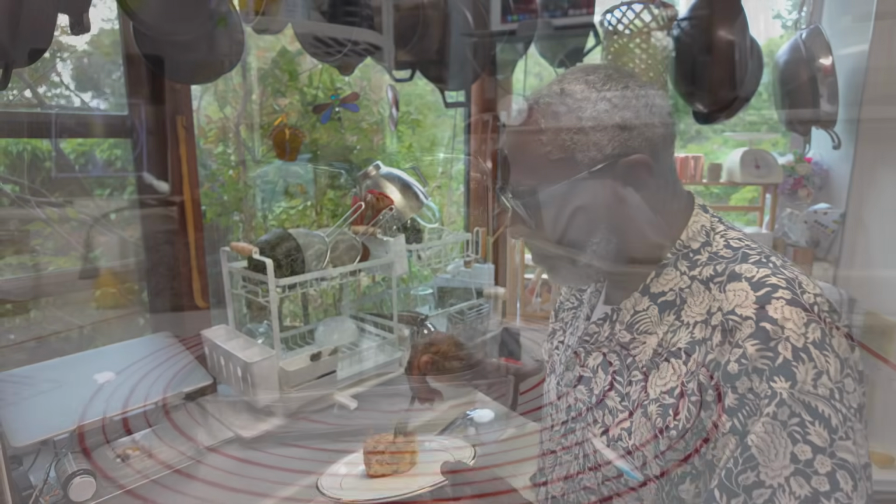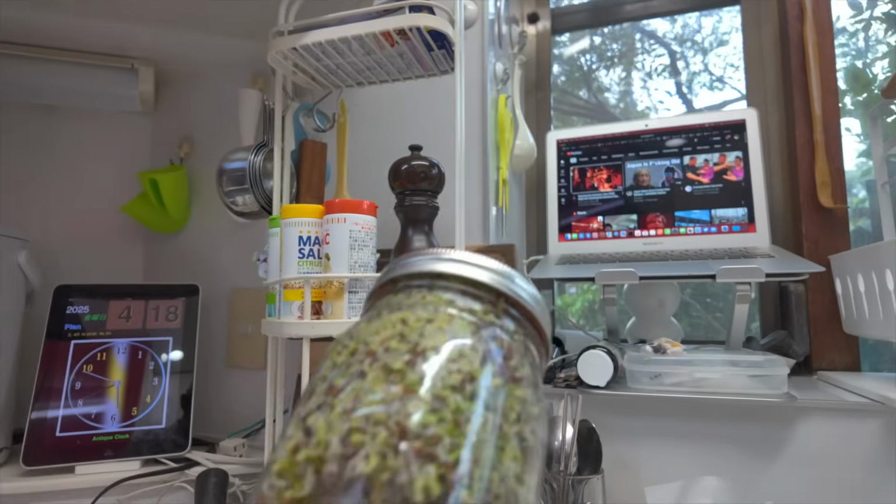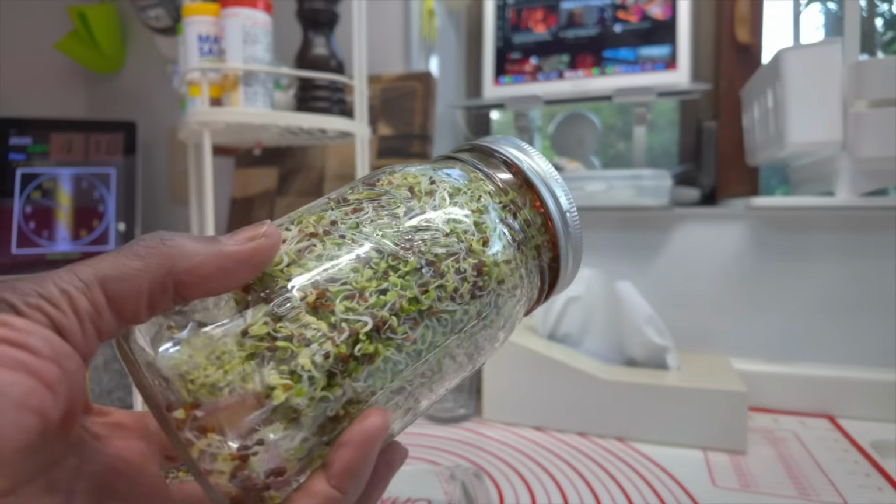Success. Oh, by the way, here are my broccoli sprouts. Not quite done yet, but they're on their way. Yep, another day or so and they should be ready.